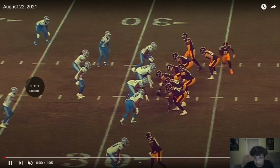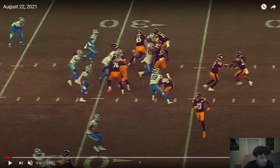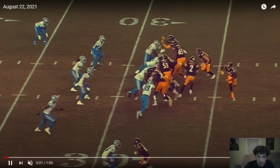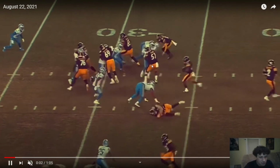Is that Cornell? Yeah, Cornell gets a little bit too high. He just wins the leverage battle and just takes care of him. He just moves him out of the play. So the Lions have a pretty gaping hole here. Julian coming off the edge. But it's a heck of a job by Kevin Strong again.